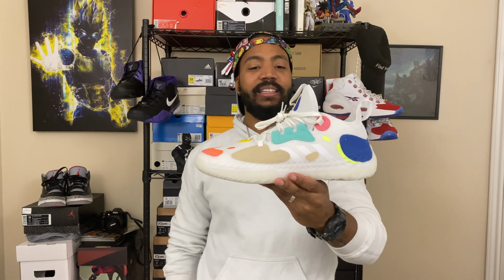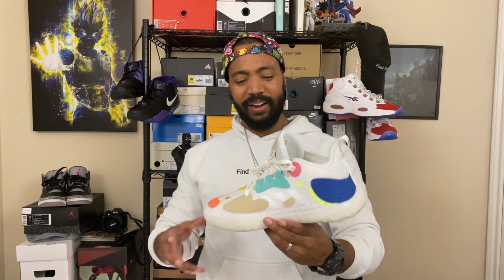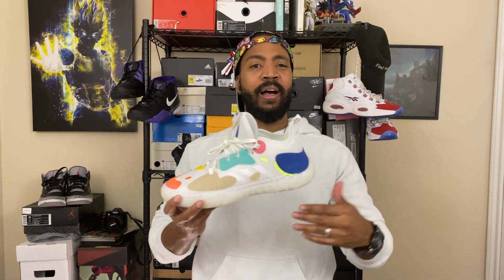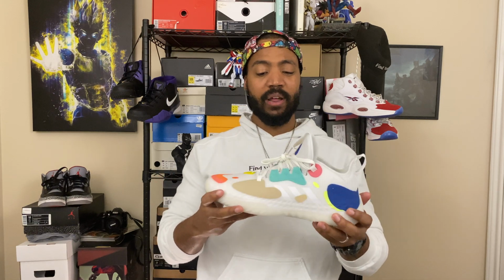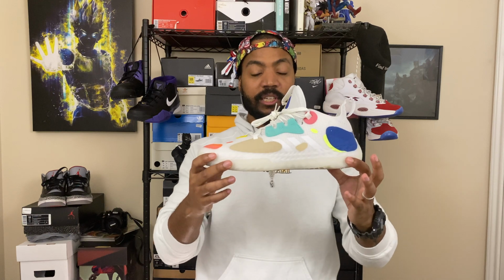Now, I will say, initial look, I may be the only one with this thought process, but I think it looks like an Adidas Yeezy V3, or I'm sorry, Yeezy 350 V2. Yeah, I don't know what it is. I'll put it on foot. I'll have some on foot shots here in a little while, but when you have it on foot, it looks like a performance-driven Yeezy 350.